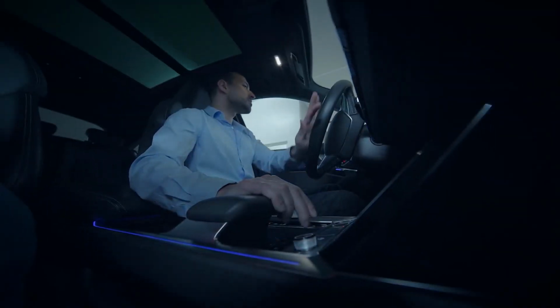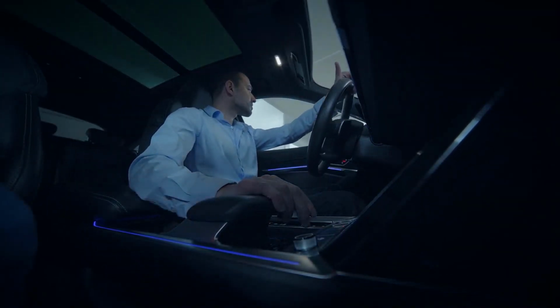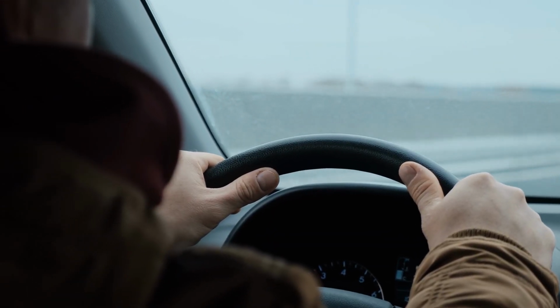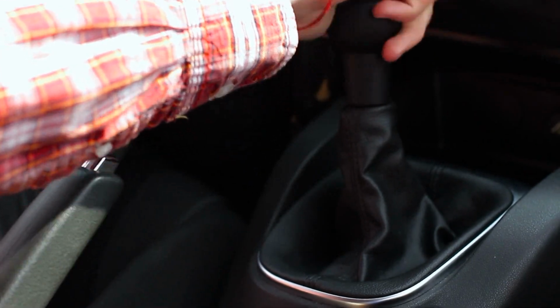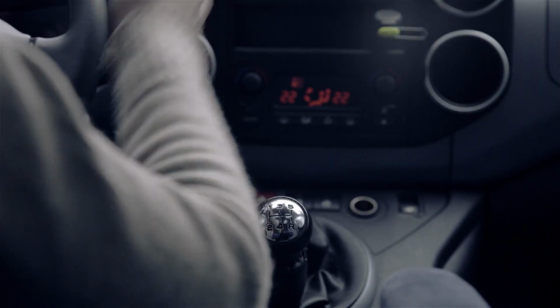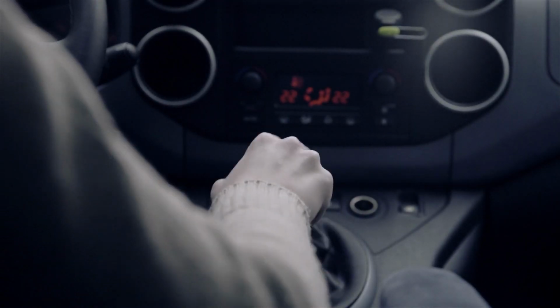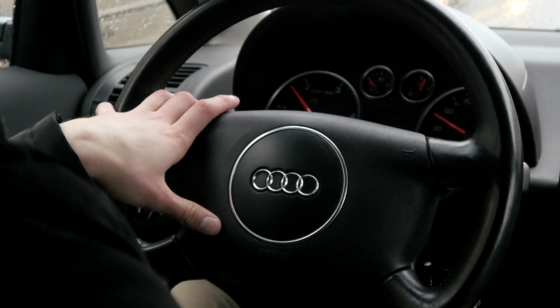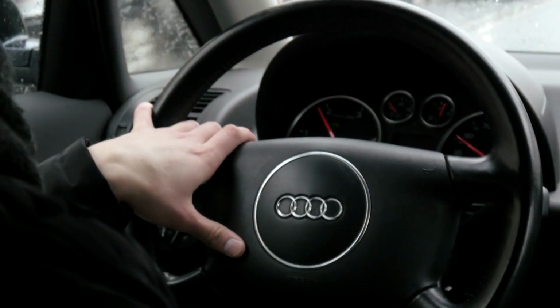Also, driving with one hand on the gear shift means you're not fully in control of the steering wheel, which can be dangerous in an emergency. Always return both hands to the steering wheel after shifting gears. The only time you should touch the gear stick is when you actually need to change gears. If you drive on highways or long roads, this habit is especially important to maintain full control of the car.